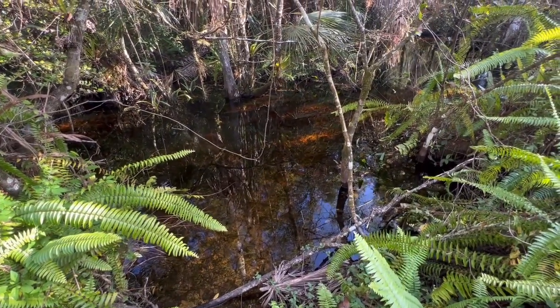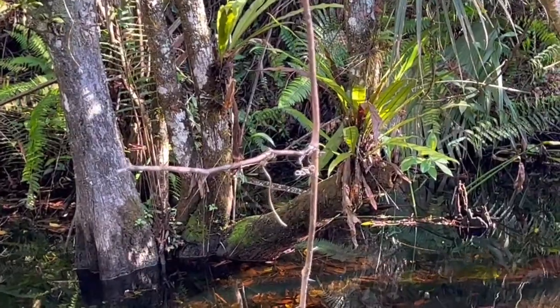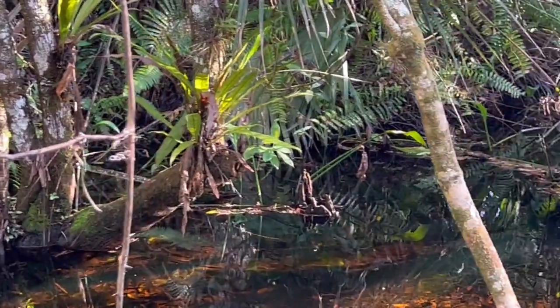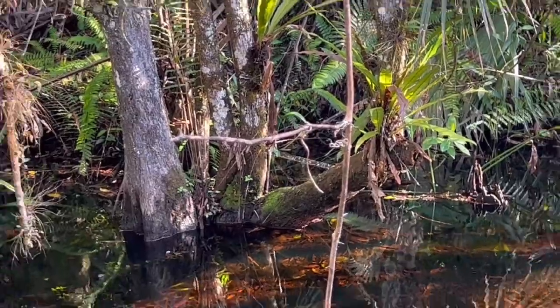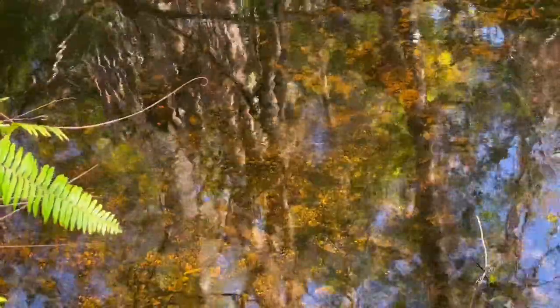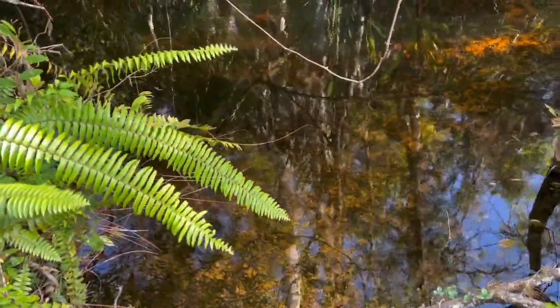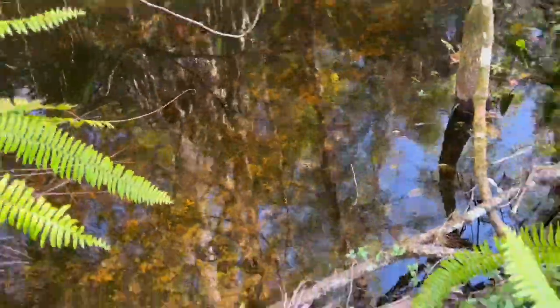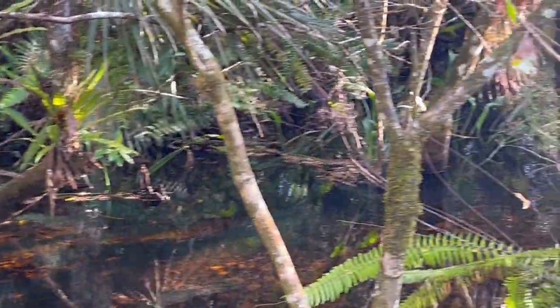I just wanted to show this water area. Just a nice glistening of the sunlight on the plant foliage right now. But this isn't a mucky swamp by any means. The water is extremely clear. I mean, there's a little bit of darkness to it, kind of like a light tea. And I think that's just from the tannic acids from some of the leaves. But other than that, this water is very clear. Nice little scenery here.